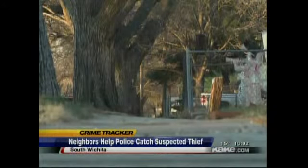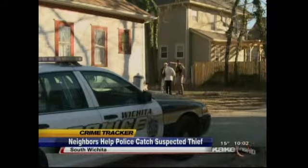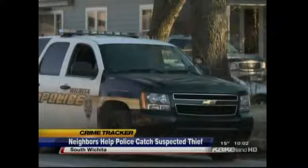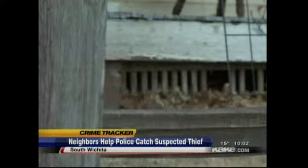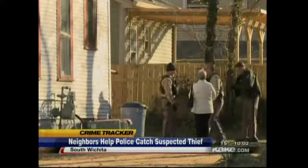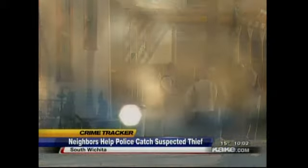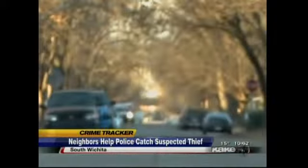The thief got away that time, so this time, Navarro followed him in his car. Then other citizens called in to 911, reporting that the citizen was chasing the suspect. Officers were already in the neighborhood patrolling, so it didn't take them long to find the man hiding in a crawl space at this house a few streets over. Investigators believe they'll be able to link the man they caught today to some, if not all, of the burglaries committed recently in this neighborhood.